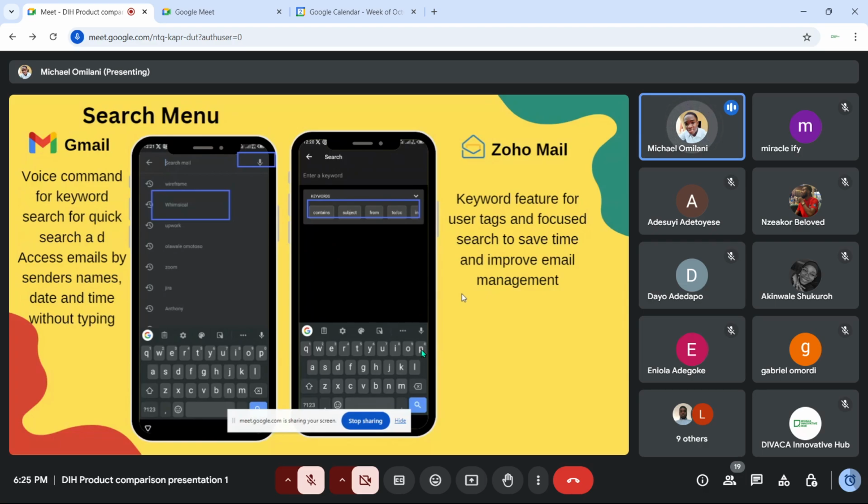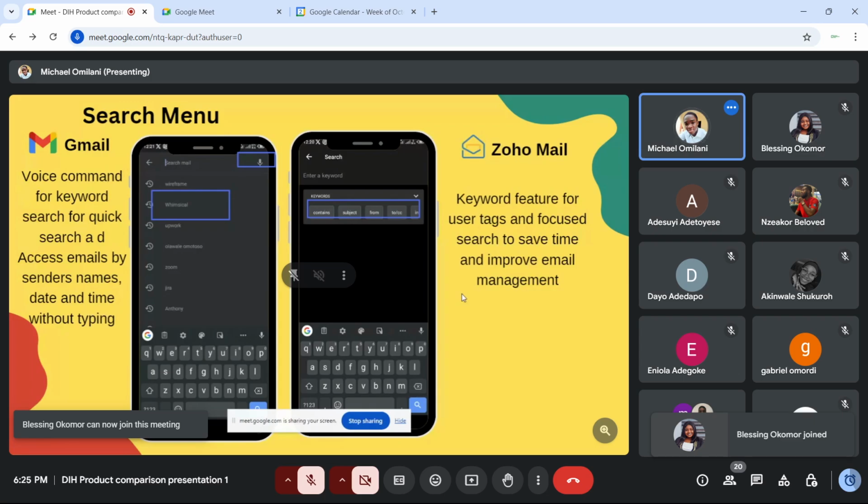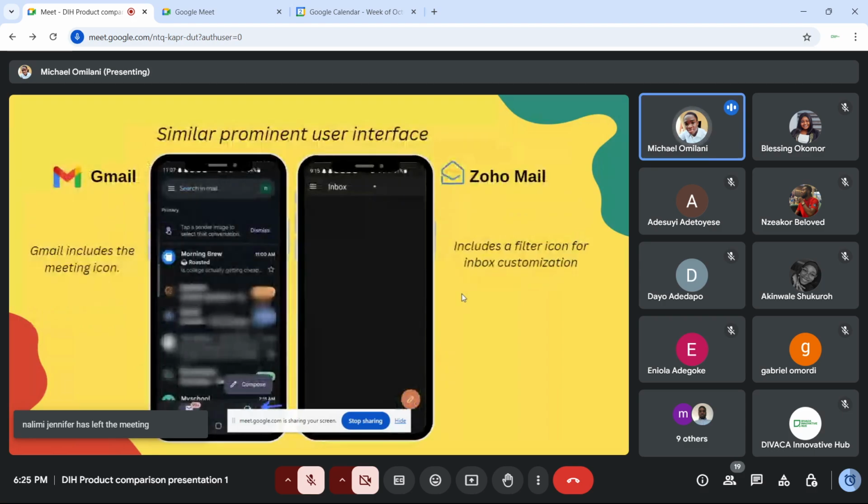On Zoho Mail, you can search using the keyword feature for user tags. So you can have focused search to save time and improve email management. It uses keywords as well to look for mails that have been received by the user.